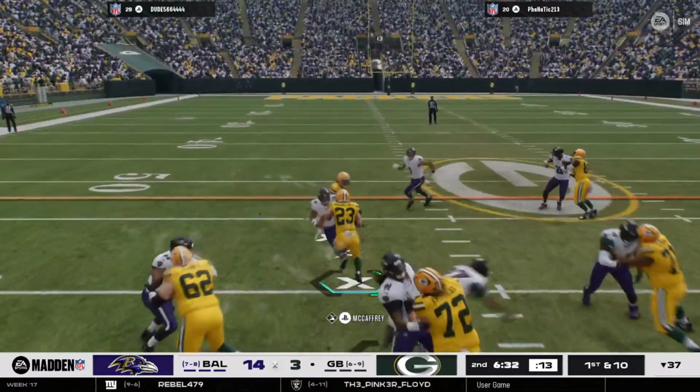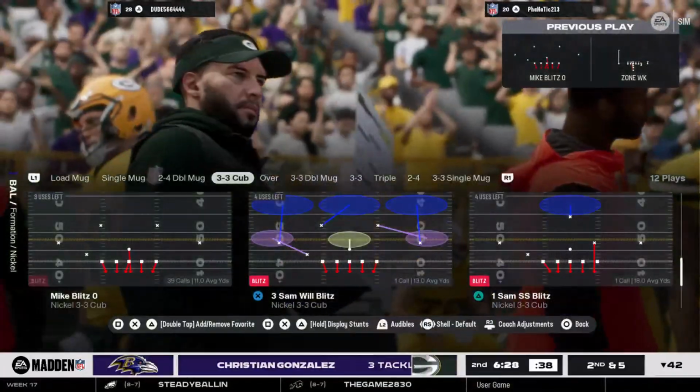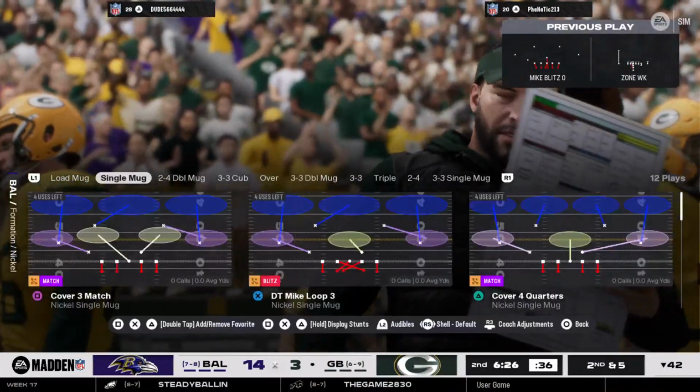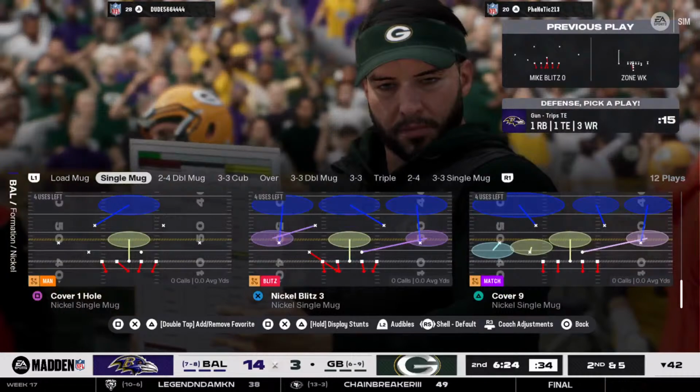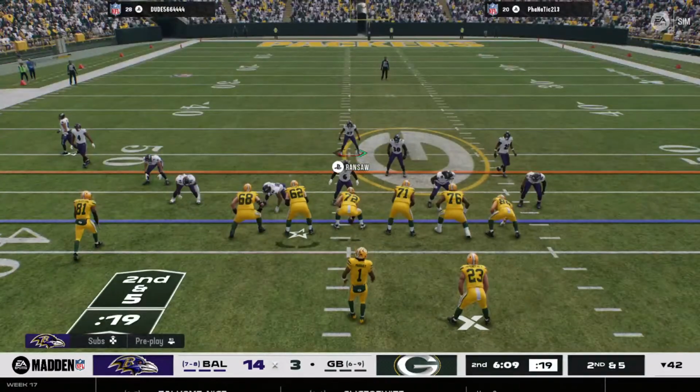Trying an inside give now with McCaffrey. And he'll make his way through for a pickup of 4. You gain that kind of yardage in the run game, and you're going to gain the trust of your offensive coordinator. Plays like that, runs like that, set the table for everything else in the playbook.